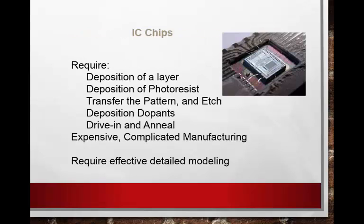Integrated circuit chips require deposition of a layer, deposition of photoresist, transfer of the pattern and etch, deposition of dopants, drive-in, and anneal. It is an expensive, complicated manufacturing process that enables us to have many of the newest devices, newest connections, newest materials, life monitoring items that we have in today's world. But it does require effective, detailed modeling and automatic control of many of the manufacturing processes.